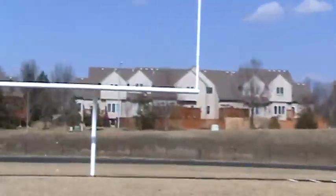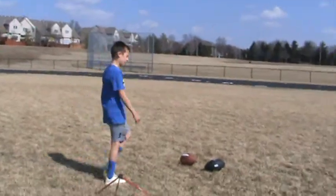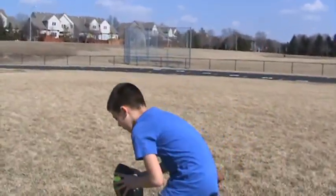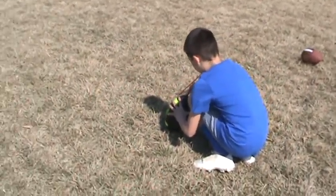Medium sized ball. Let's go. Nope. Whoa, it hit the thing. That was a bad kick. Hit the post. I didn't close it really good. But I got two more balls.